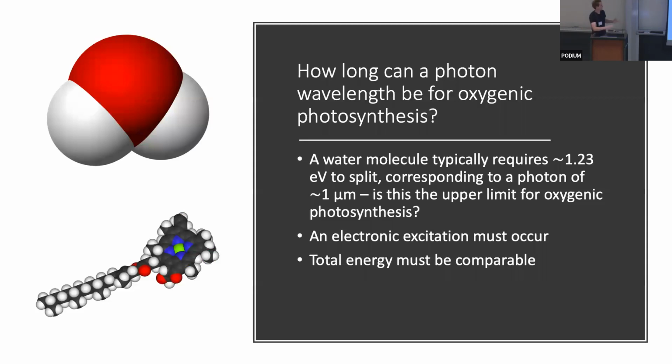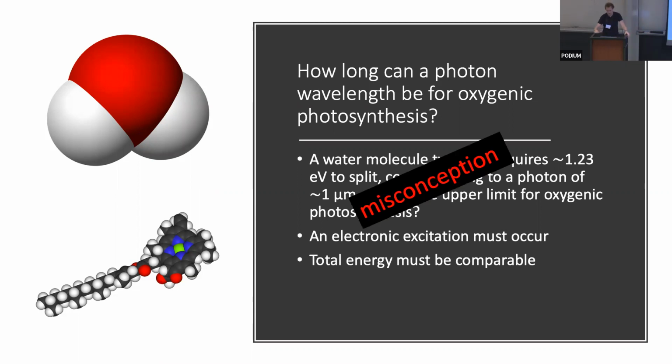And so we can actually try and put a few other limits on the photons that might be usable by the biosphere. If we look at, say, a water molecule, a limit that's often proposed is that you need about a 1 micron photon, which corresponds to roughly the energy you would need to pull an electron off of water, off that nice molecule there. But this is actually a common misconception, that you need a photon that can directly pull that electron off. In fact, you just need to be able to excite the pigment.